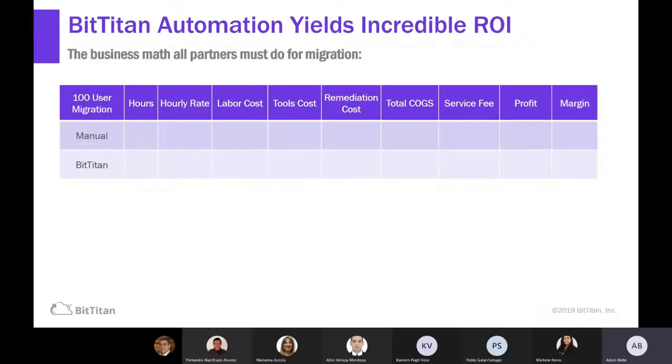Wanted to kind of show you that math, just spell it out to show you the real BitTitan value and the automation that yields incredible ROI. So, when you're thinking about a typical, even just a 100 user migration, if this was a tenant to tenant migration, you were doing it manually, on average, that project is going to take 50 hours to complete manually, right? You're migrating a couple workloads. Let's say you're doing mailbox and documents, and then you're also configuring Outlook.